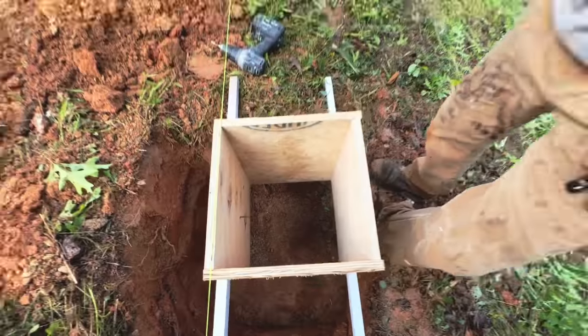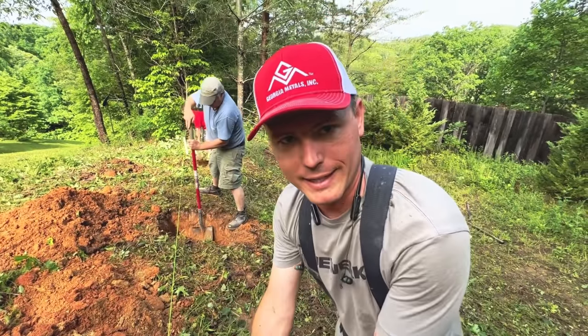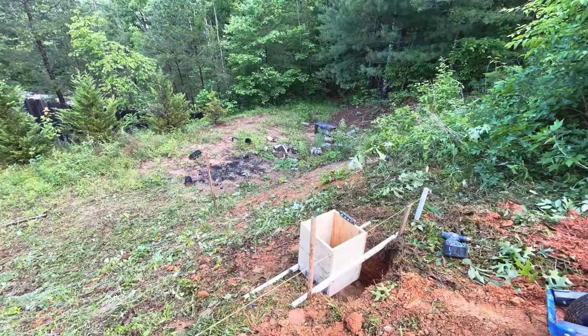What I'm trying to do is suspend this form over the footing because I don't want to pour the footing and then wait for it to set up and then set a form. I want to do this once. It will all save time. We're going to make the concrete a little bit dry, a little bit on the stiff side.